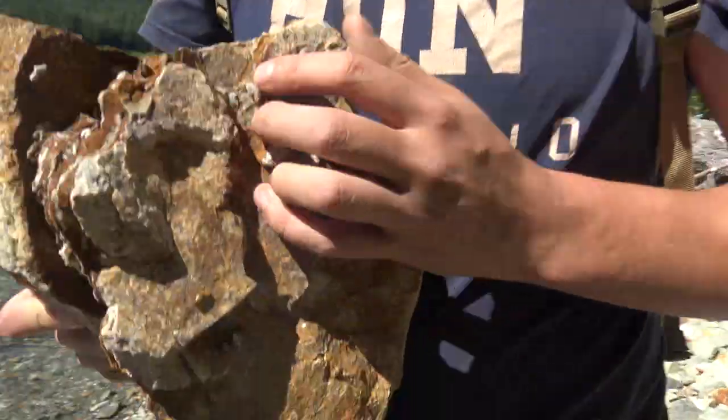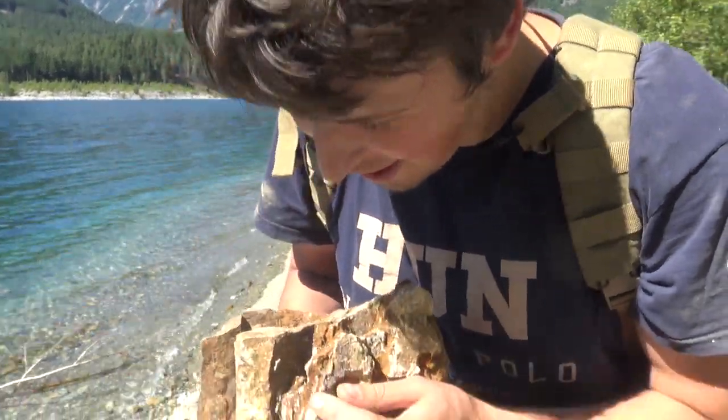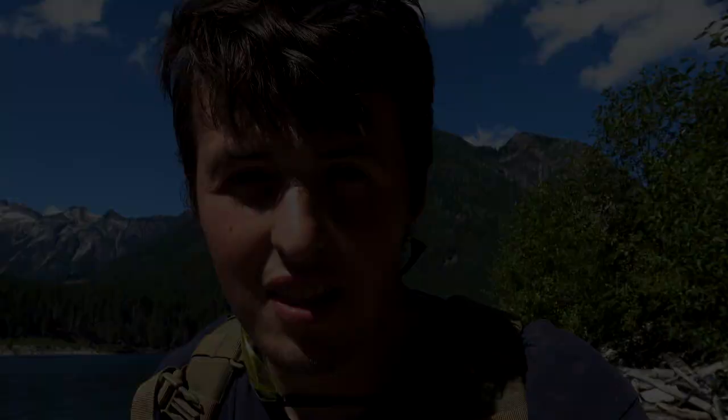I wonder where the heck this rock is coming from, because you can see the quartz in there. Oh my God, it's better than I thought it was going to be with all that quartz in there and pure iron. It looks kind of like the good stuff I saw up in the Golden Triangle up north.